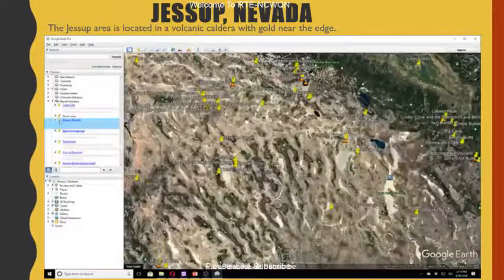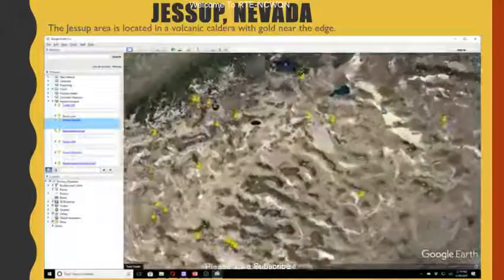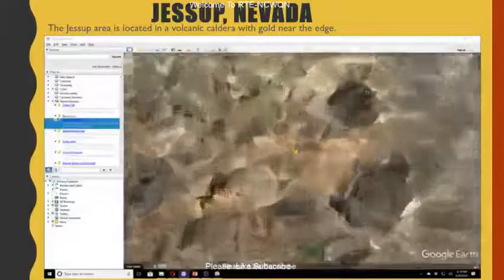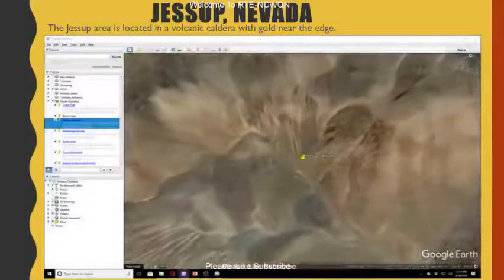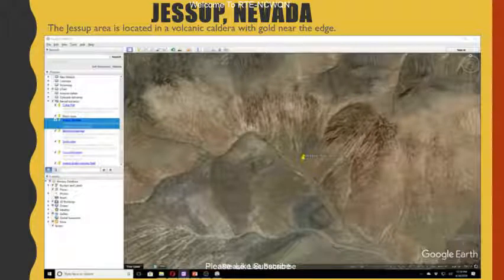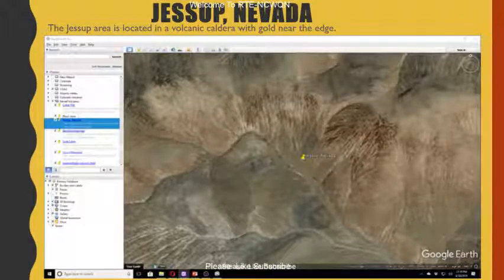And now we'll move on to the next one. Jessup, Nevada. The Jessup area, known as White Canyon, is now a ghost town of mining past. It is located in a volcanic caldera with gold near the edge. Volcanism began with an eruption that was a few hundred meters thick and produced a tuff deposit. This eruption led to the caldera forming collapse of the ground above the magma chamber.